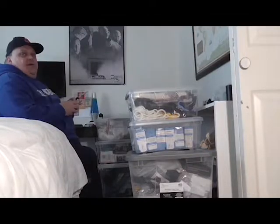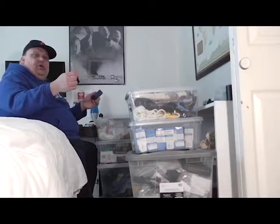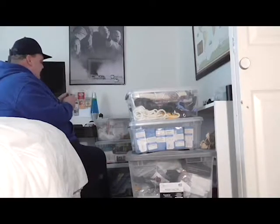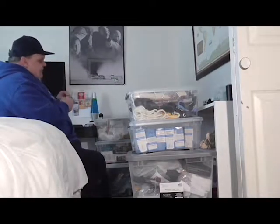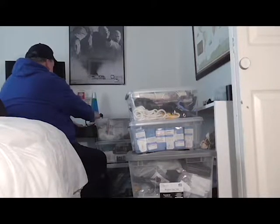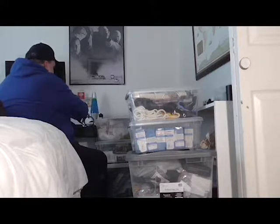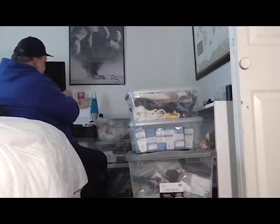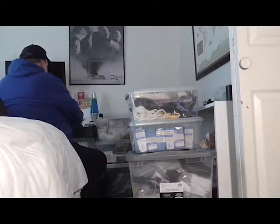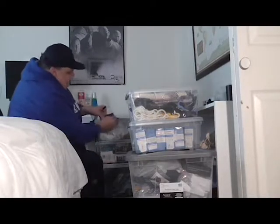So I've got some painter's tape and a Sharpie. I'm just going to start labeling everything. When I started this back in July, I was just using boxes and quickly discovered that that wasn't going to work. So I have been amassing these storage containers.